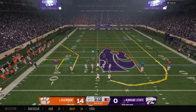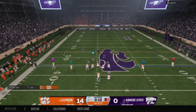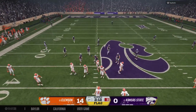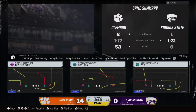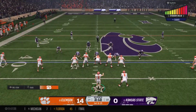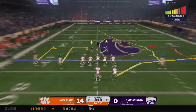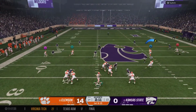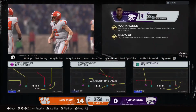First snap of this drive comes from their own 44. Oops, someone moved just a bit early, and the offense is going to pick up a penalty. The officials offer the deal, and the coach accepts it. They will take the penalty. Dropping back, it's Klubnik. And it's an incomplete pass over the middle.